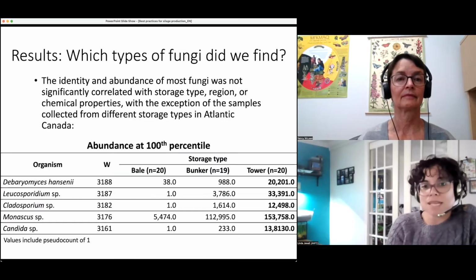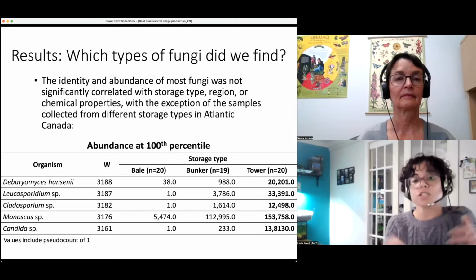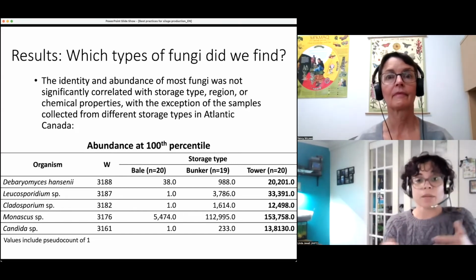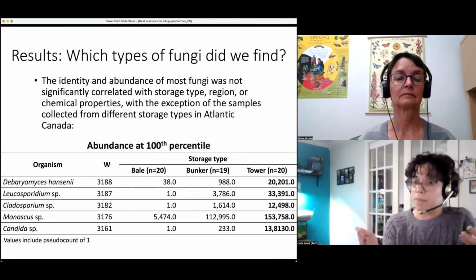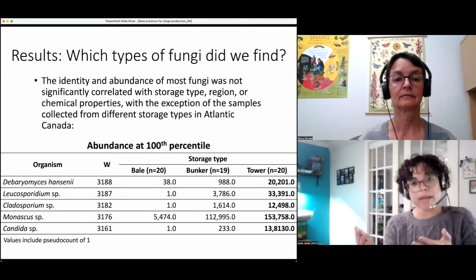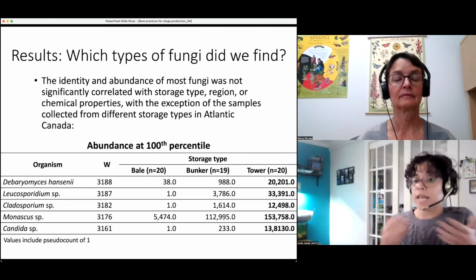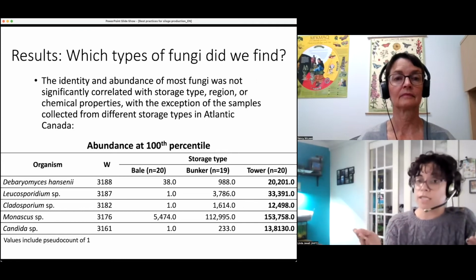So next slide, please. I mentioned that we looked into various trends, and so we were curious to understand whether, for example, there were some fungi that we only found in association with silage samples that had a high pH versus a low pH, silage samples that came from a bunker as opposed to a bale, or from one part of the country versus another. We performed a wide range of comparisons in our data, and at the end of the day, generally speaking, no, we didn't see any major trends standing out to us.